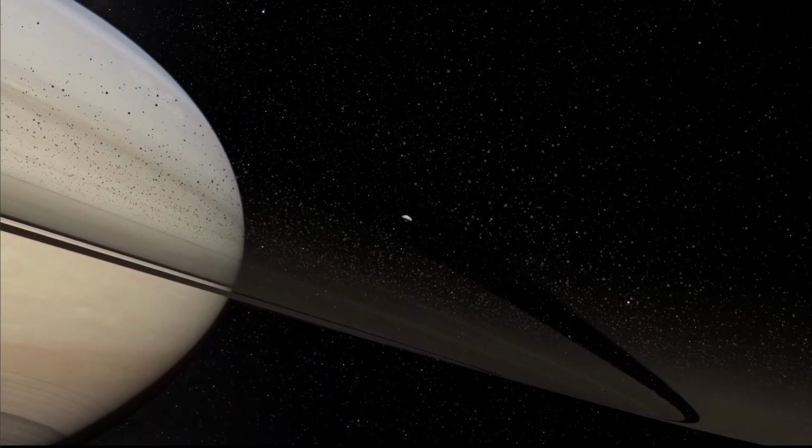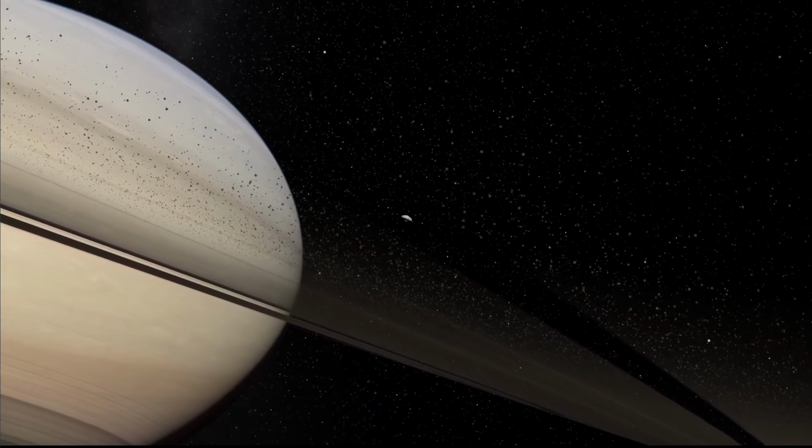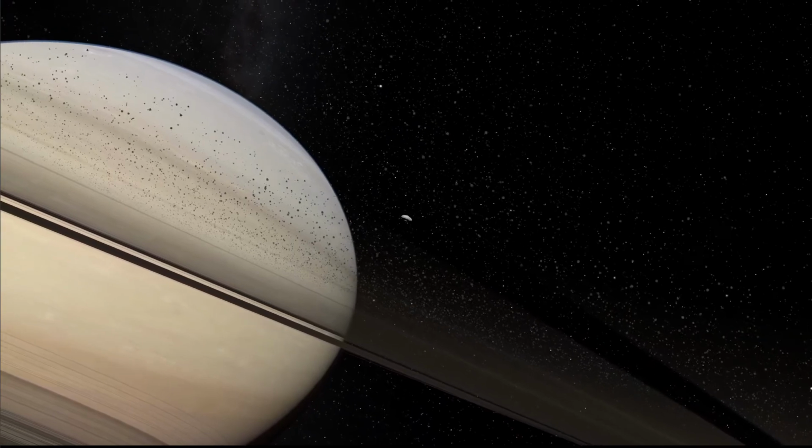Saturn has 62 known moons orbiting around it, and most of those moons were explored by the Cassini spacecraft.